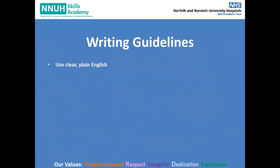Let's look at some writing guidelines. So we want to use clear, plain English. This means avoid using jargon and slang and tech speak. So we don't want to see anything like that on there. Keep your sentences short. Two sentences is usually clearer than one very long sentence. It reads better. It also really helps to identify the actual point you're making and draw attention to the relevant information. Remember to do a spell check.